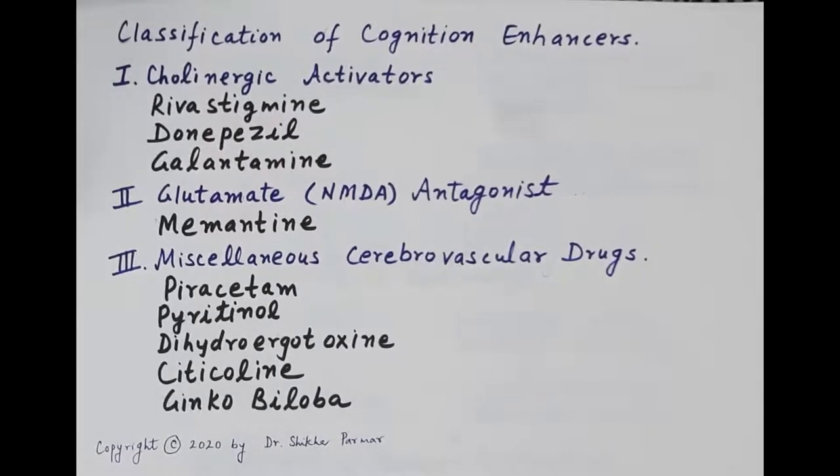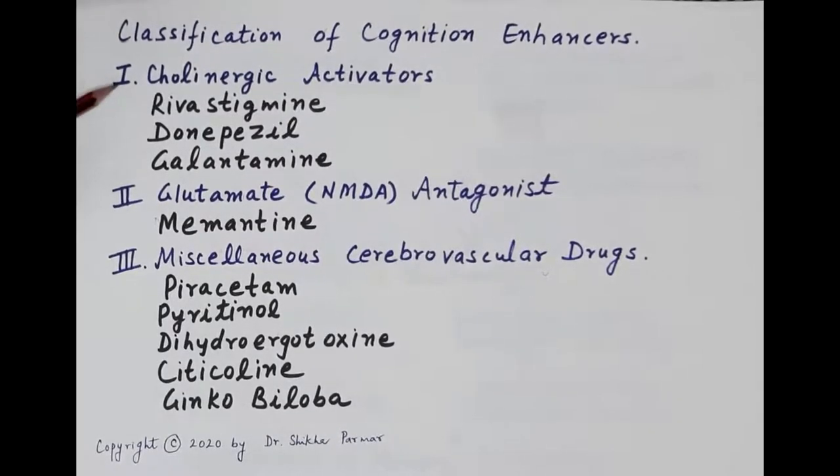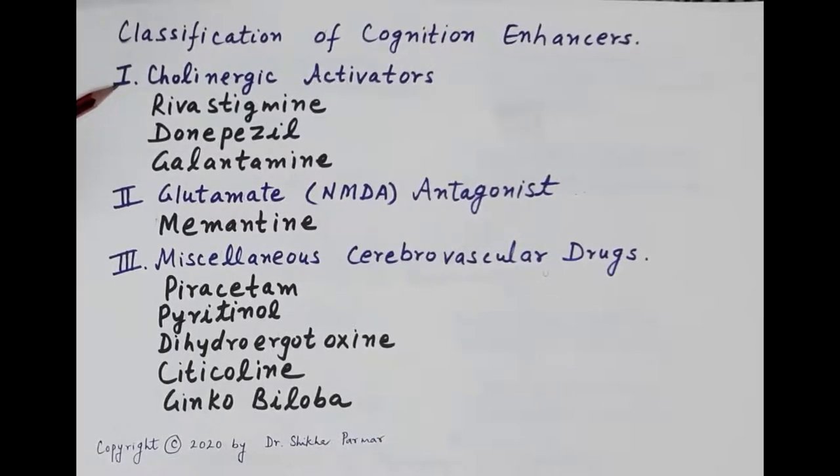As we have already discussed, cholinergic transmission is very essential for memory and learning. And there is found to be a fall in the levels of acetylcholine, which results in impairment of memory and cognition. So these cholinergic activators are very useful cognitive enhancers. For example, we have rivastigmine, donepezil, galantamine.